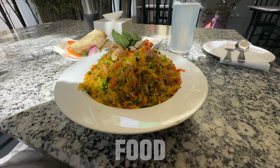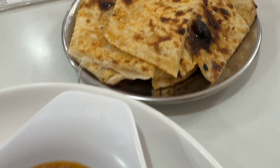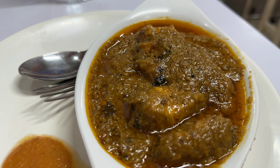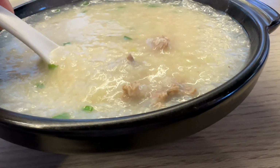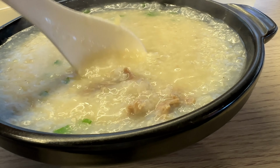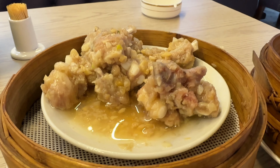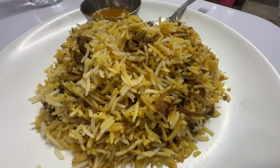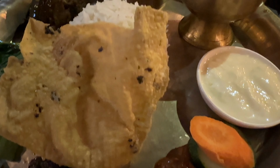Now let's talk about food. I'm here at the Western Tandoori House, and here's my first meal in Nepal. It is biryani. This is mutton kadai with garlic naan, tikka masala, garlic naan. And this here is a beef congee, like a porridge. We got some pork ribs here and some sumai, and rice biryani. Again, this is kakali.